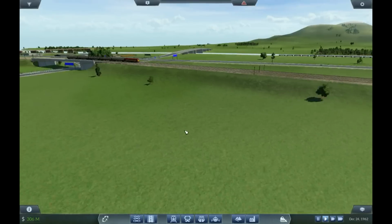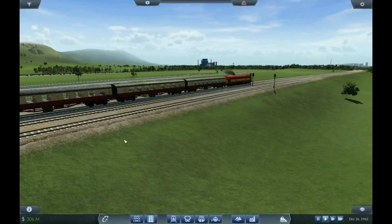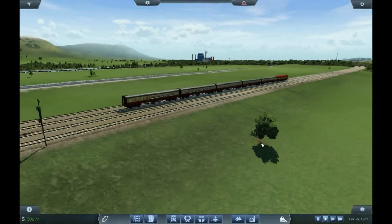No, that's one coming over here now, a red one. And it's got the British Rail coaches on, including a little brake wagon at the back.